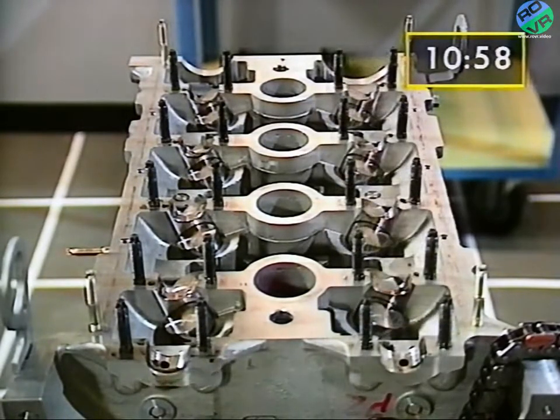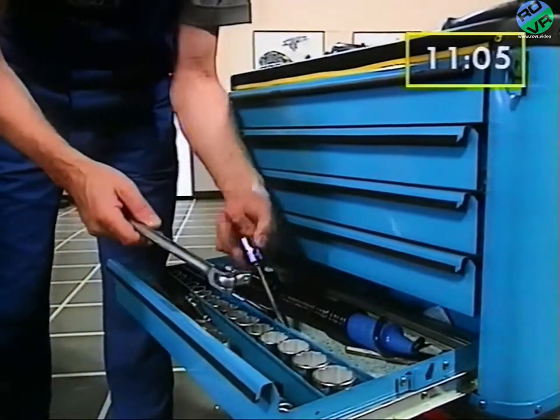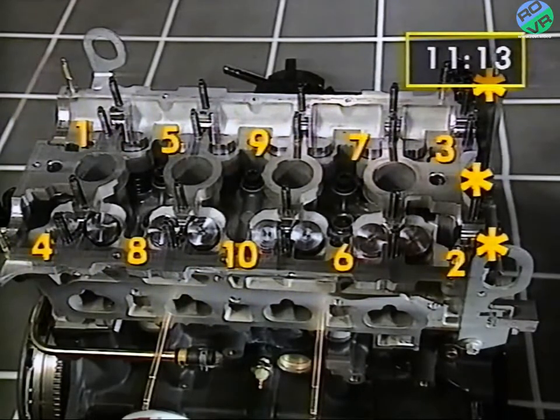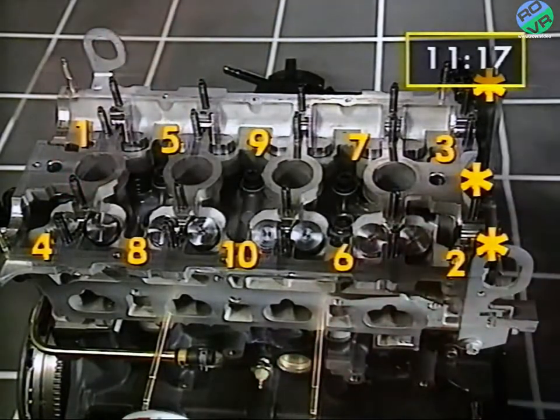To remove the cylinder head, the primary point to remember is that because it's aluminium, you must untighten the head bolts in the correct order. Your technician's literature publishes the tightening sequence, so this must be reversed. If you don't follow the correct order, there's a possibility of stress damage to the head.